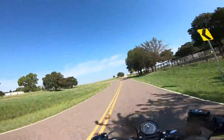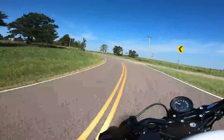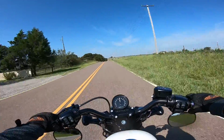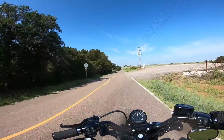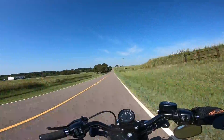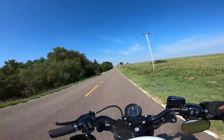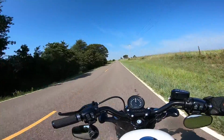So, the number 2 thing that I noticed after using Amsoil, I put it in, and I've been riding all summer with this oil in the 1200 Custom of mine. And I noticed sitting at stoplights, the bike wasn't trying to burn me to death. It didn't feel as hot as it used to. Now, I didn't take any before or after temperature readings on the heads or anything to prove this. That's purely my perception, that the bike was running cooler.